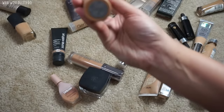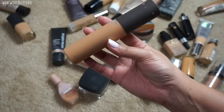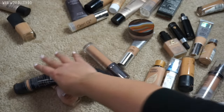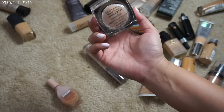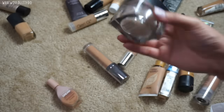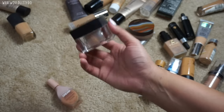Echo one. This one's a little bit tan for me right now, but it does work okay, and I like to just add this on to other foundations. This is an awesome tinted moisturizer from Sonia Kashuk, so I'm going to keep this one. This one is a mineral powder foundation in medium beige from Arbonne. I don't use powder foundation. Well, no, I do use a lot of powder foundations lately, but not this one.